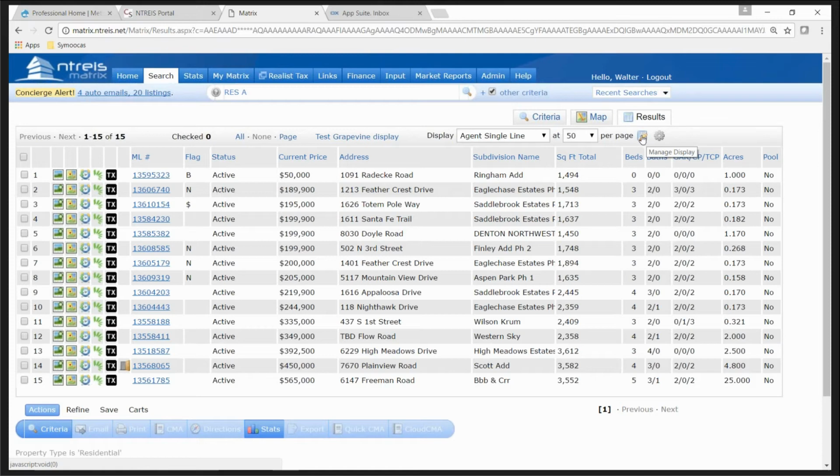It says Manage Display. When you click on that icon, it says you're on the agent single line display. Everybody has that. I can't overwrite it, but I can save a copy. But instead of hitting save a copy first, rename it to something that you know: Default, John's View, Jane's View, how about, I don't know, Test. I'm just going to call it Test View. And then I'm going to hit Save as a Copy.